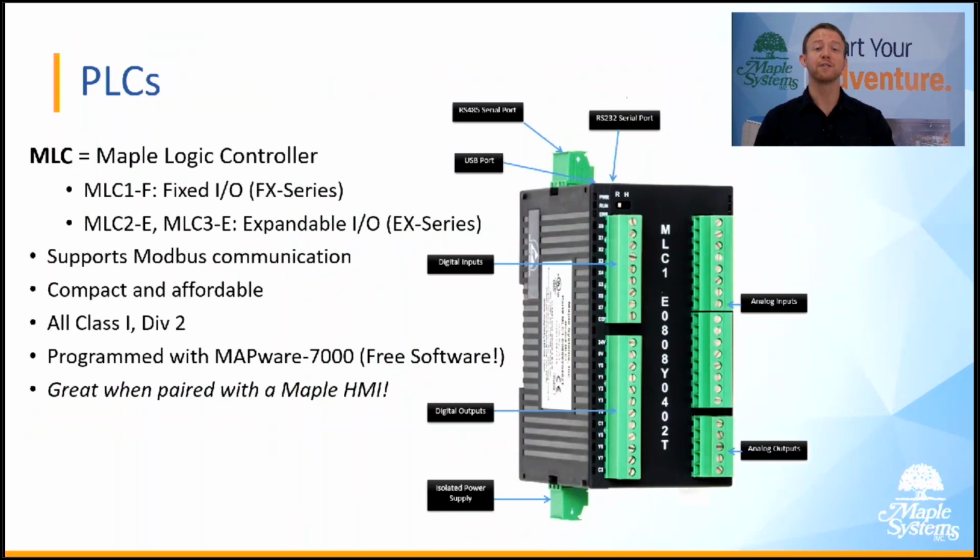For example, you could use an MLC as a Modbus slave. You can use one of our HMIs as a Modbus master. That's quite a common setup.